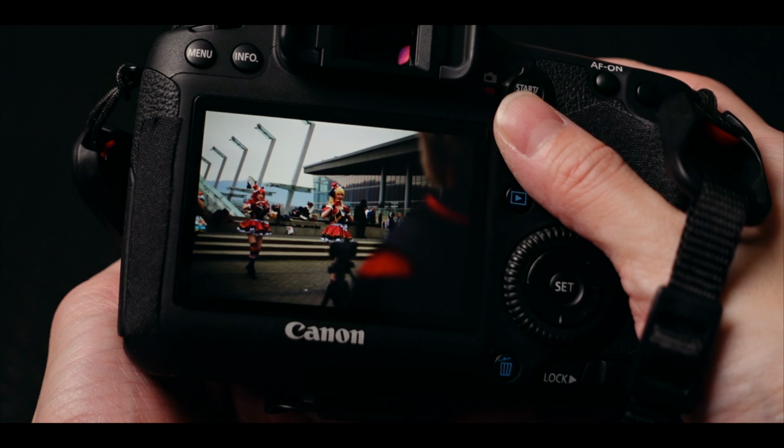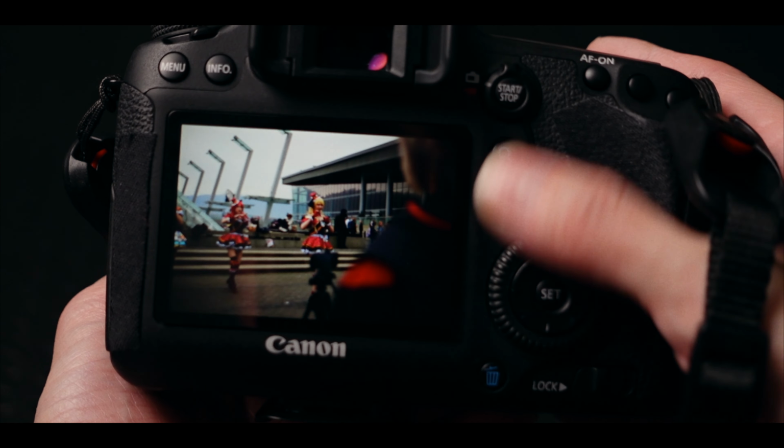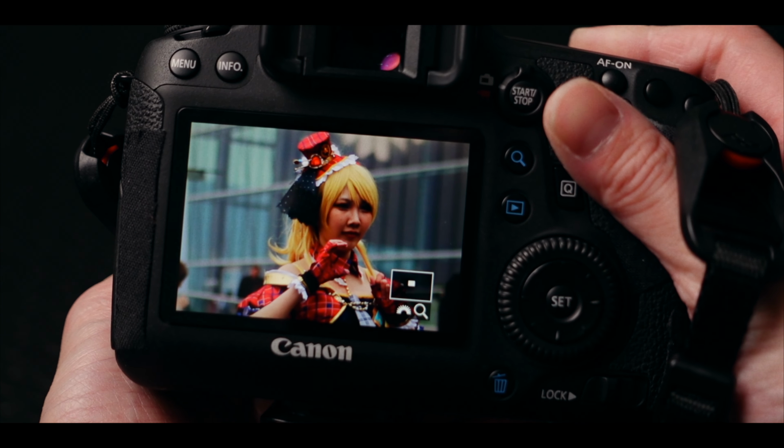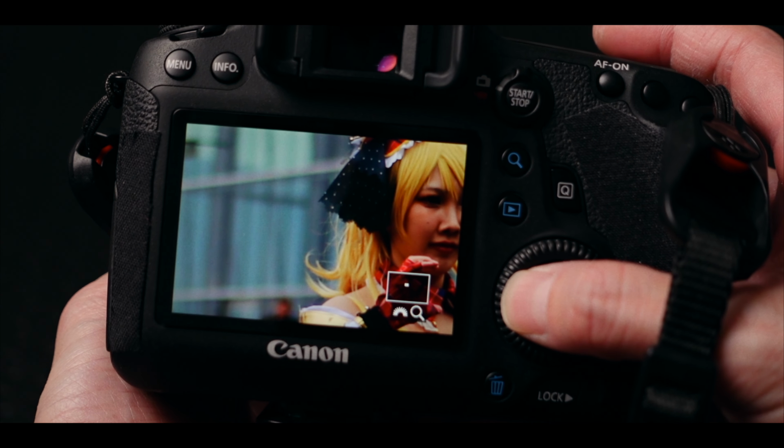The next reason is the screen of the 60 Mark I. Yes, I know this is a really old camera and it does not have a flippy or a tilty screen. It's a fixed display in the back of the camera. A lot of people will hate it because you can't take selfies, you can't take lower angle photos, but I'm talking about the quality of the screen. It's not the best, but you can still use it because it's still really sharp and clear.